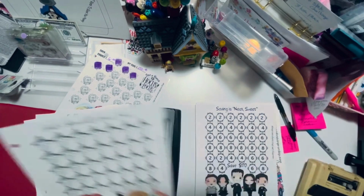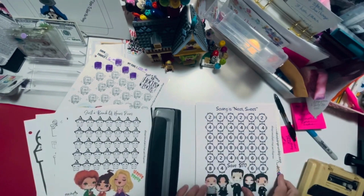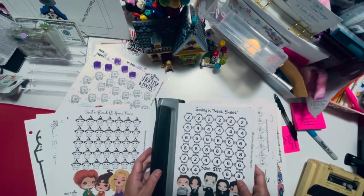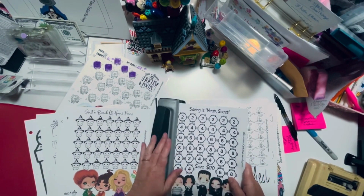It is muggy today. I don't know what it's like in your neck of the woods, but it has been muggy all day. It's been a long day.